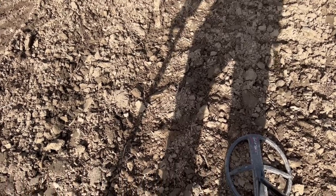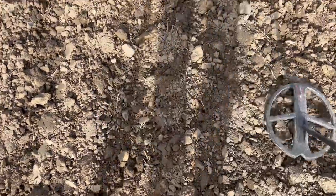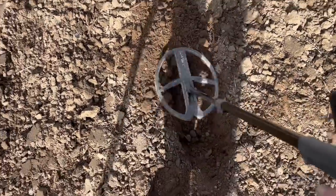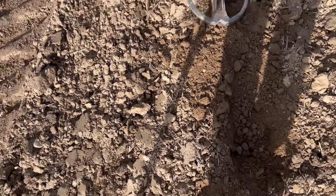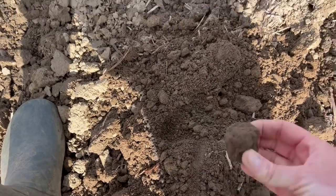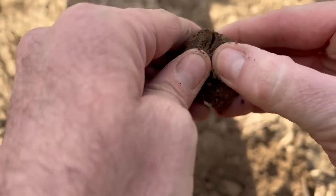Just 3 feet away from the button, we've got another target. 71 this time. Soil's lovely and soft, perfectly tilled. Not convinced about this one, to be honest. It just sounds a bit washy, wishy-washy. It could be another one of these berry clips, I think. It's definitely got a good iron signal in there. There it is. And that's exactly what it is. But you've got to dig them, because you just never know. Oh well.